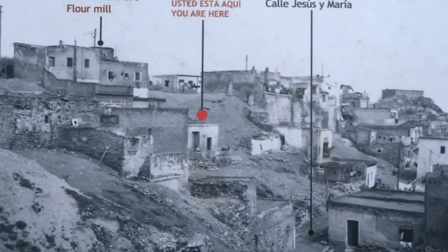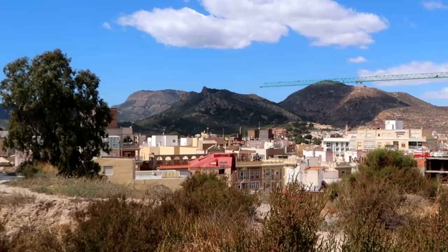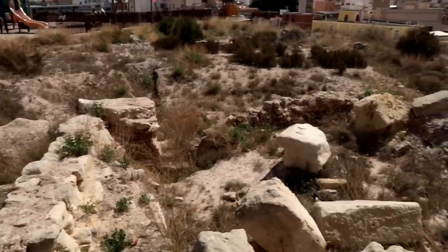So basically, back in 1912, people were living amongst all these ruins, people that were either impoverished or ladies of the night, I guess. Just trying to get by, I guess. Even here, you've got ruins of just old structures. This place is just riddled with history.